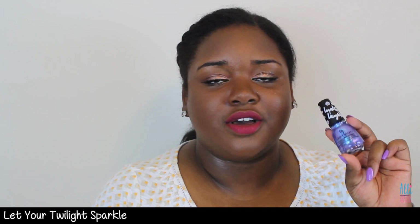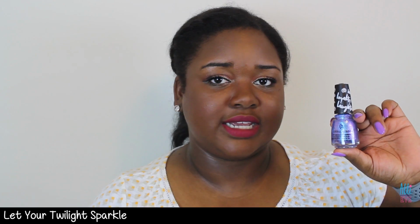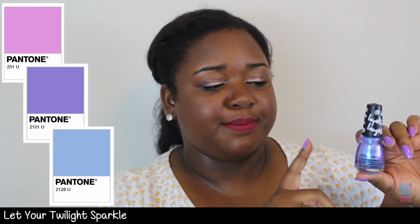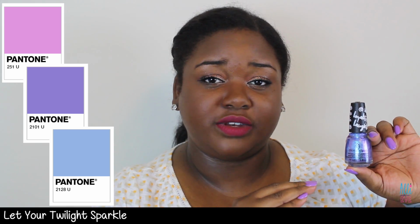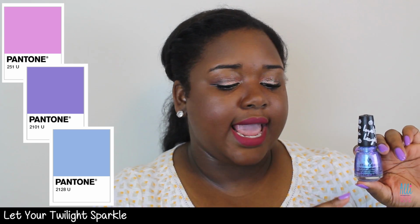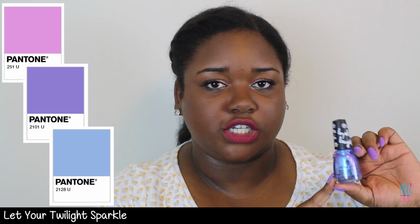The next one we have is called Let Your Twilight Sparkle. This is a gorgeous duochrome. I'm just going to give Pantone references, but I see a lilac shimmer in here, or even like an orchidy shimmer in here, a purple shift and a blue shift. The Pantone references, I would say, for the lilac shimmer, you can look to Pantone 251U. For the purple shift, you can look to Pantone 2101U. And for the blue shift, you can look at Pantone 2128U.